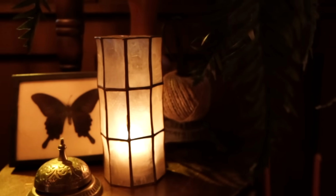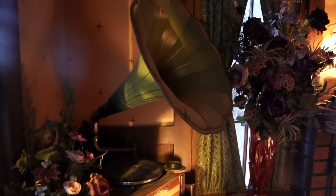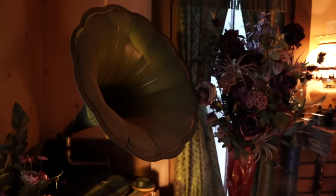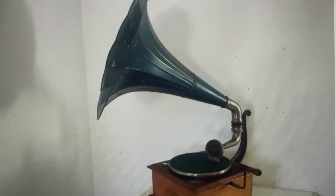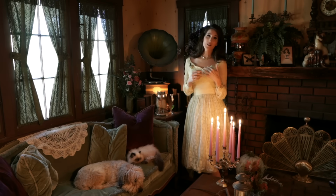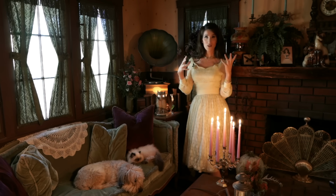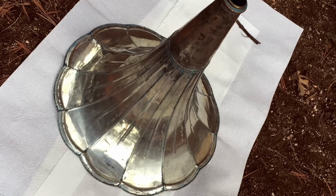So when I started collecting antiques, I quickly found out that you may not be able to afford all of the fanciest things that you want, and I definitely fell into that category. So I really wanted an old gramophone. I started looking for them, and they can be insanely expensive. So I ended up finding one in France that was damaged and actually needed to be stripped and restored. And so that's what I did with this one. And now it works perfectly.